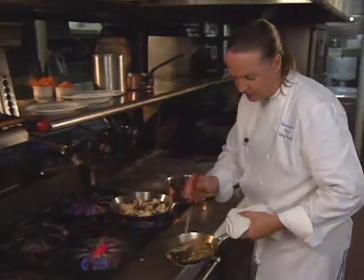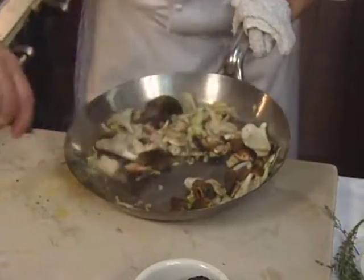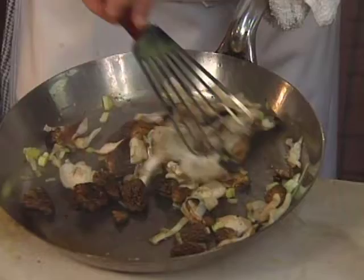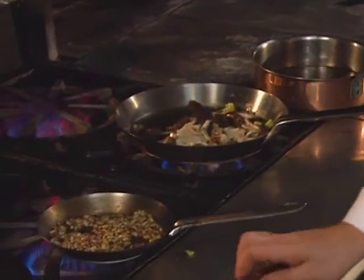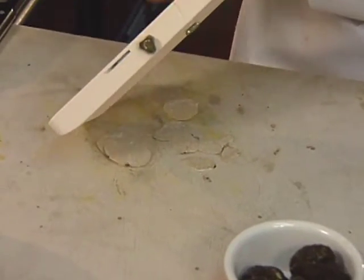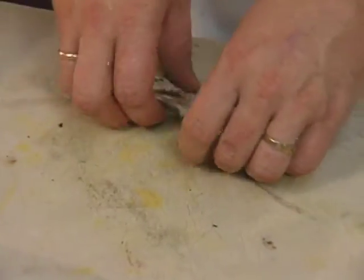Okay, looks like our field peas are cooked. We have our mushrooms, which we only want to simmer, sweat down a little bit. We want to keep the elegant, earthy flavors of the mushrooms. A summer truffle is sliced. Not a white truffle. It's a lot less expensive than the white truffles, and it's a little bit more abundant. It's not as pungent, but it's a good truffle. It's easy to get a hold of.